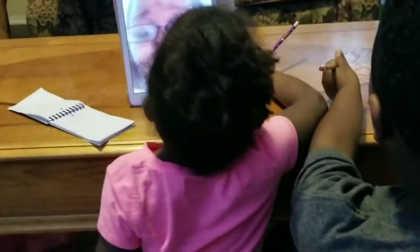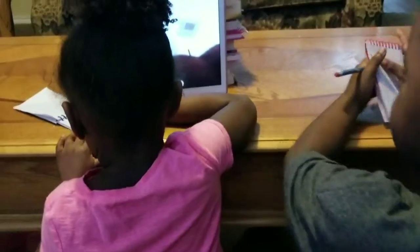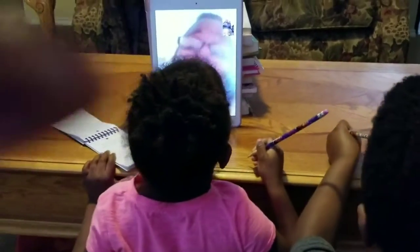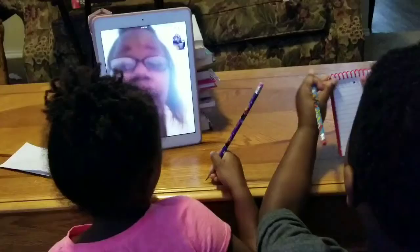How long does it take to get to a patient? Hold on. Okay. How long does it take to get to a patient? That's the same question as before. It just depends on how far away we are.